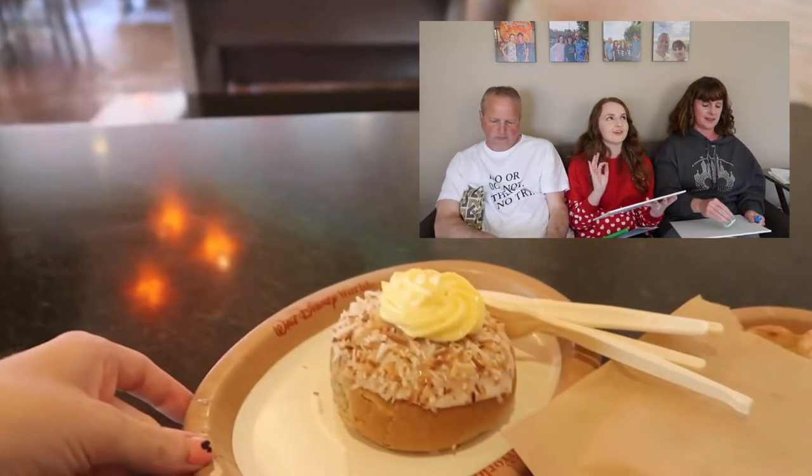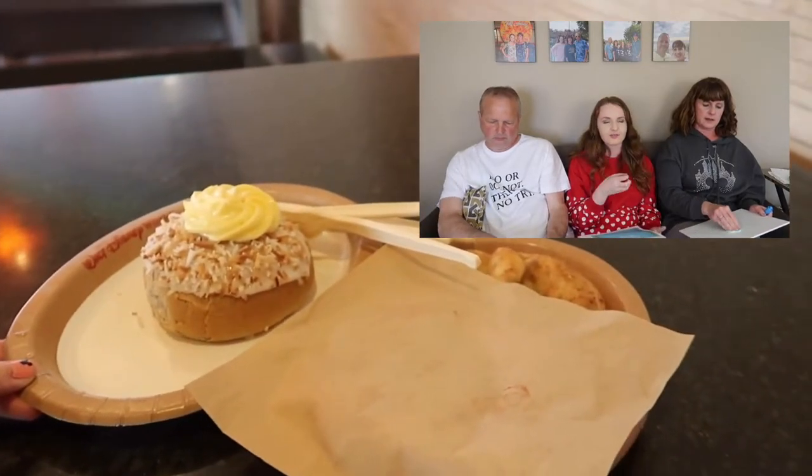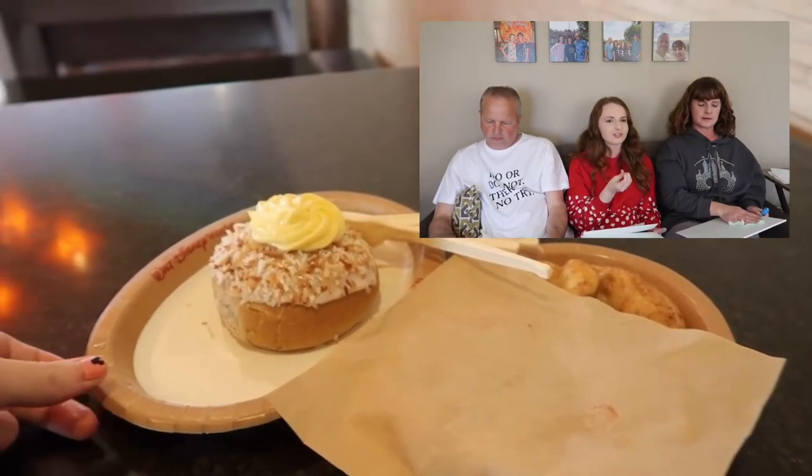Kringla. Yes, it is really good. You can't beat that school bread. School bread is so good. It's one of the best things. It's like a donut with the coconut on top and the custardy cream inside. You can't go wrong. School bread is one of my favorites there. And so many other things.